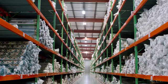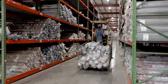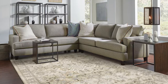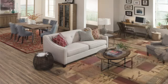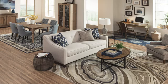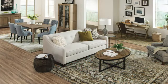With over 650,000 square feet of warehousing in Dalton, Georgia, Oriental Weavers offers a wide selection of award-winning rug designs, known far and wide in the marketplace for their unique coloration, texture, and style. Showcasing the latest in global trends and popular fashion. With over 1,500 available designs and more than 10,000 total size options, Oriental Weavers gives consumers the creative freedom to express individuality and make each living space uniquely their own.